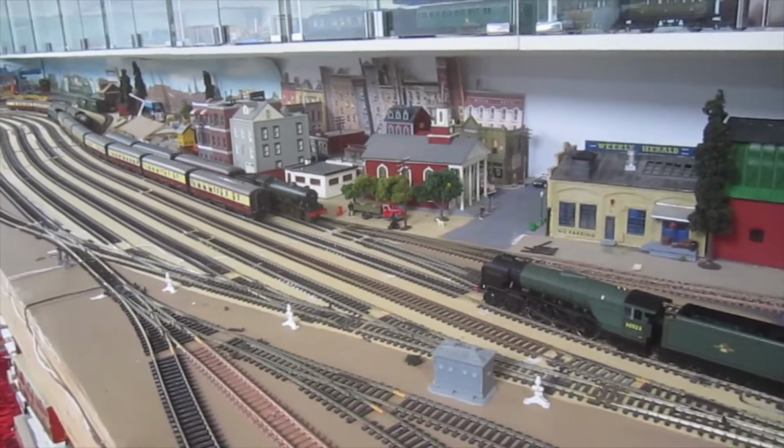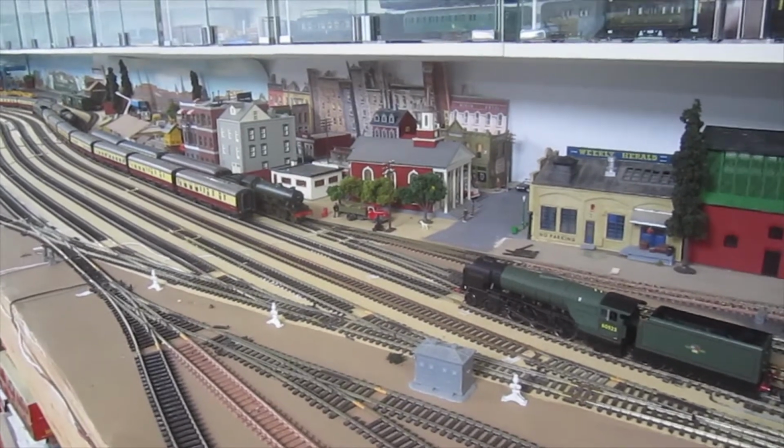So here we are, they're all bunched up together. But as I say, they'll sort themselves out.